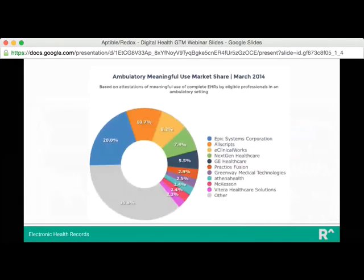Within the ambulatory space, within the outpatient facilities, this is how the breakdown looks between different EHR vendors. So you see Epic has about 20% of the market in 2014. This is based on people who actually took money from the government to adopt medical records. They had to submit which vendor they were using. And so as you can see in the ambulatory market, we have a very fragmented market space.